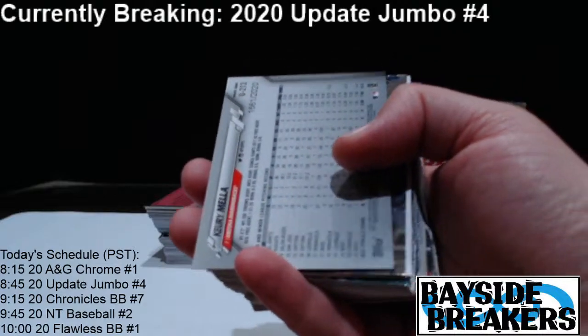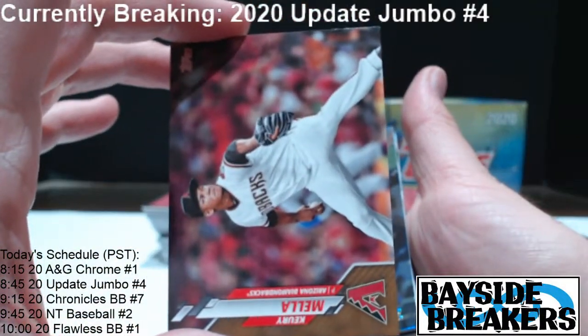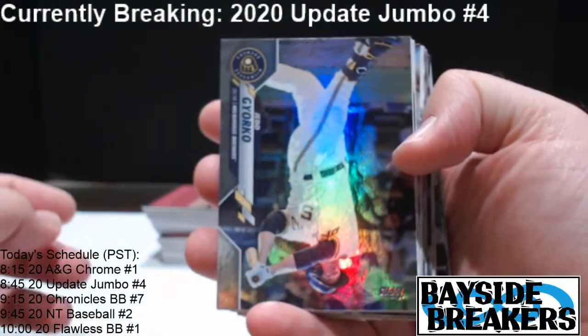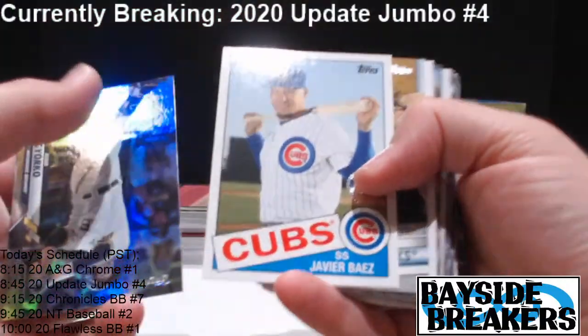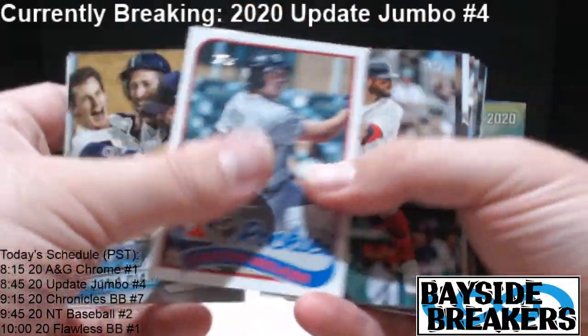First up, we got a gold. First hit, first parallel of the night. Kiri Mella for the Diamondbacks to 2020. Foil board is Jed Gayorko, 85. Javi Baez, decade's best Diamondbacks. Colton Welker with the 89.